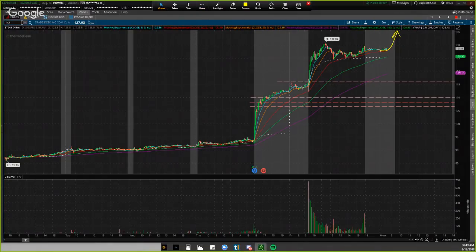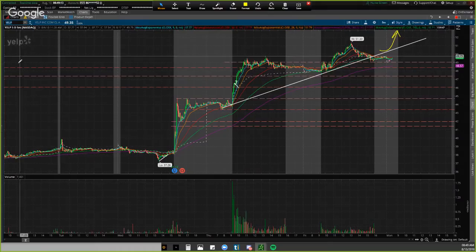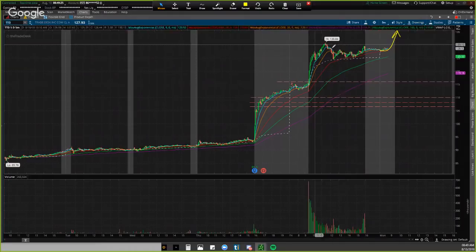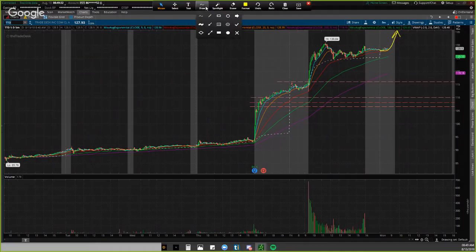So if you look at Roku, its earnings smashed, ran up, held its high, and had another continuation. Yelp, same thing. Yelp had its earnings, popped up, ran, consolidated, held its highs, and had another run. So a continuation. The same thing for TTD is anticipating that we had the gap up, the run, we held the highs, we consolidated, we're going to go for a second continuation to the upside. So for me, TTD is going to be a long bias trade.